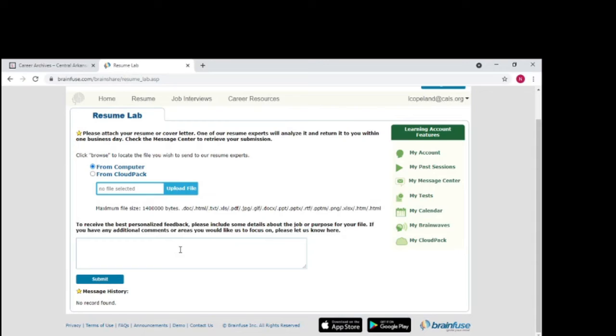And then if you have some details about the job or what your resume is all about, you can add that here, and that'll give you some more personalized feedback, and it'll let the person who is reviewing your resume know what they need to focus on. And then you'll hit submit. Within 24 hours, you will receive some feedback on how to make your resume pretty dope.